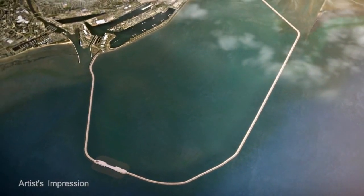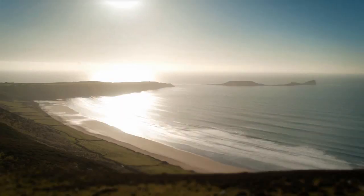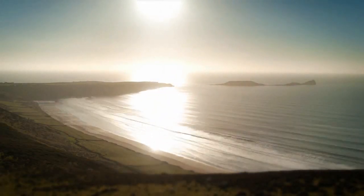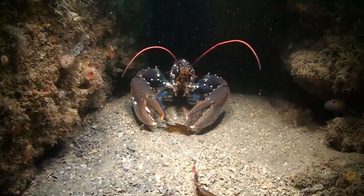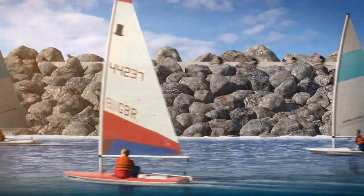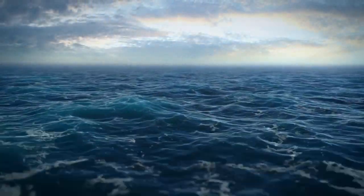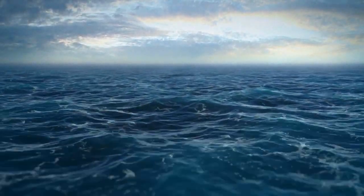Our vision for Swansea Bay Tidal Lagoon is that for generations to come, it will harness the natural rhythms of the tides, provide clean energy, restore local biodiversity, create opportunities for future sportsmen and women, educate and inspire the people of Swansea, Wales, the UK and beyond. That is our vision.